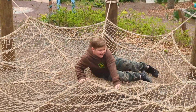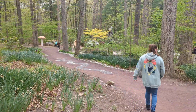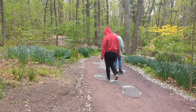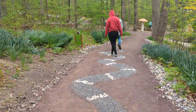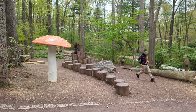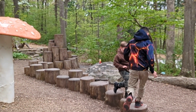Check out the spider web. Or an awesome hammock. That's an awesome hammock. Let's head down the snake trail and see if we can find one. Cute little hiking trail for kids. This is on the hiking trail. Lots of extras on this cute little trail.